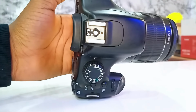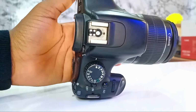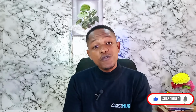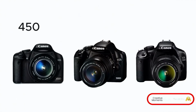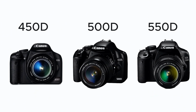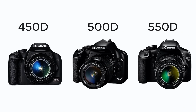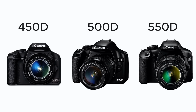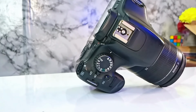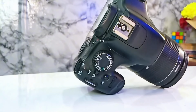Every content creator had the opportunity to have a DSLR camera that could record in 1080p at that time. 450D, which was the last, didn't have a video recording ability. So when 500D came out, it was much talked about because it gave room for content creators to use a DSLR camera for vlogging, content creation, right? After that year, in 2010, Canon came up with an upgraded version of 500D, which is the 550D.